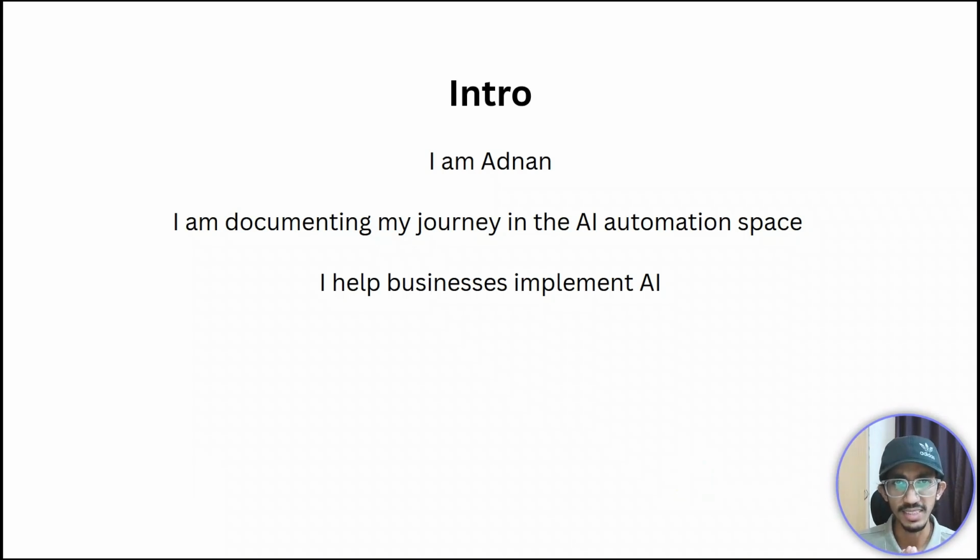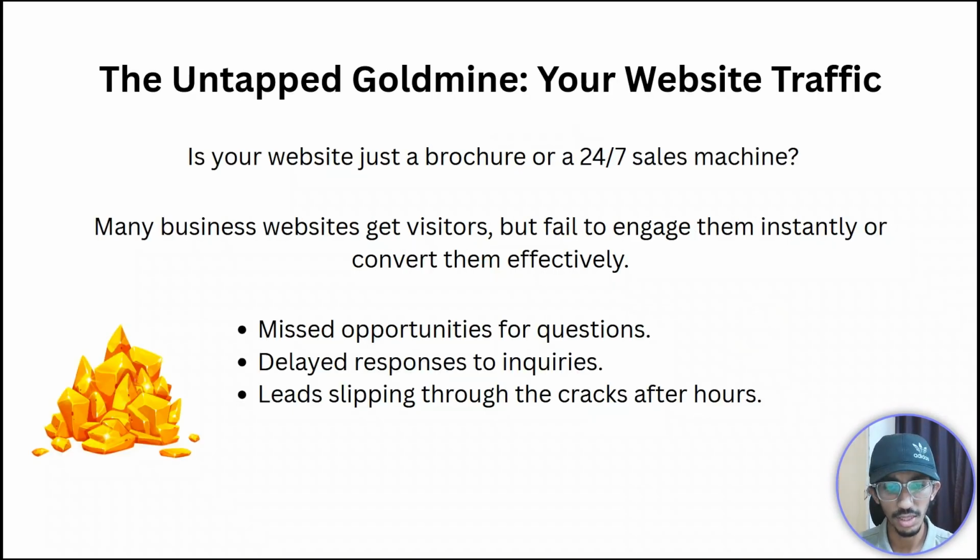Today, we're looking at one of the most impactful places you can put AI to work, and it's your own website. So let's be honest, for many businesses, their website is like an online brochure. It looks good, it has information, but is it actively engaging the visitors and turning them into sales? Often not as much as it could. Think about it: missed opportunities for immediate questions, delayed responses to contact forms, leads just slipping away after business hours. There's untapped potential right there, just waiting to be worked.